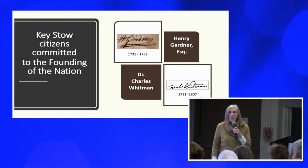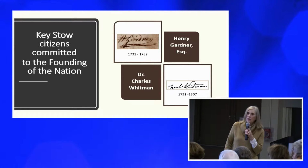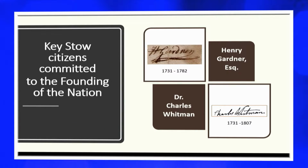Henry Gardner's father was the minister. The Reverend Gardner bragged, sort of, you might say, about how he educated his boys. And Henry Gardner ended up at Harvard College. Dr. Charles Whitman was a deacon, John Deacon, here in Stowe. His grandfather was a reverend down in Weymouth. We have no information about where Charles Whitman at this point went to school. We will find that out.